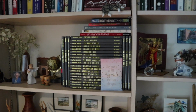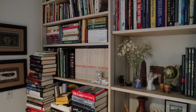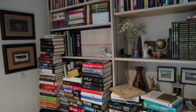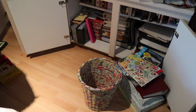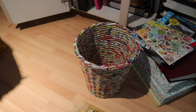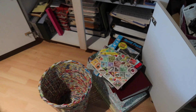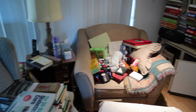But some of these sets are going to turn out to have some value because they're complete sets. And a lot of people who are buying books these days, even if they're just buying them for display, like the sets. Aw, here's a garbage can made out of rolled paper, just like my grandmother used to do back in the 60s and 70s. That's cute. And a few little foreign stamp collections. Not high value, but people are interested in those. Bunch of games, sort of all over the place.